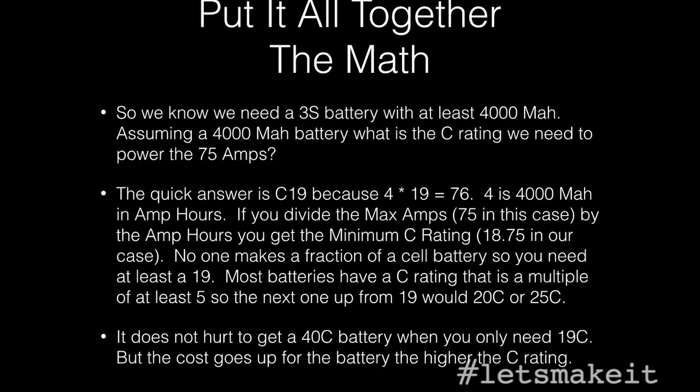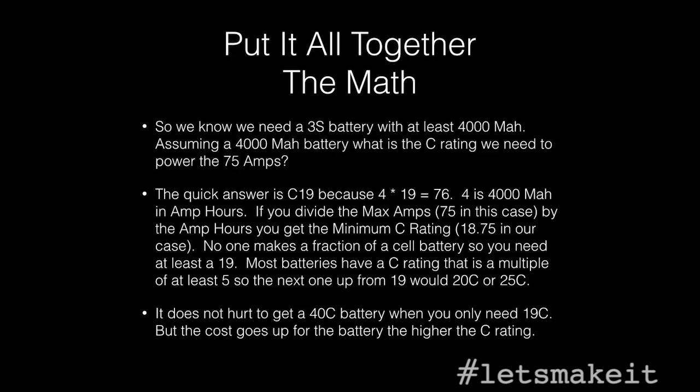So now we know we need a 3S battery and at least 4,000 milliamps. Assuming we find a 4,000 milliamp battery, you don't want to go to a 5 or whatever, what C rating do we need to power the 75 amps that we're going to draw? And the quick answer is C19. So here's how we get to that. The quick answer is C19 because 4 amps times 19 equals 76 amps. So that's our constant draw.